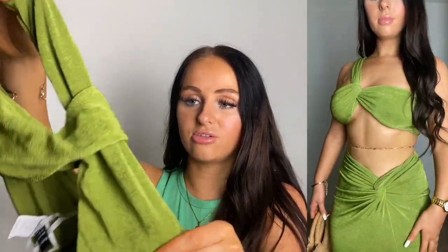So yeah, this is the little crop top. I love the crop top design, and then the skirt has got this knotting and a split in it. And yeah, I just love this. You definitely need to get your hands on this and the nude one. I got a size small, fits perfect, true to size. And it is stretchy material as well, so that's always handy when it's stretchy, it just molds to your size kind of thing.